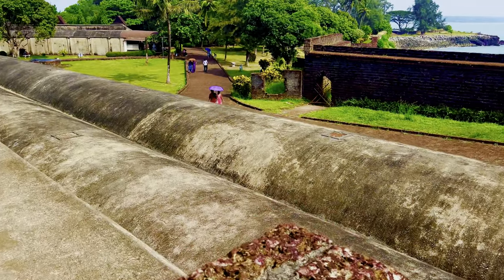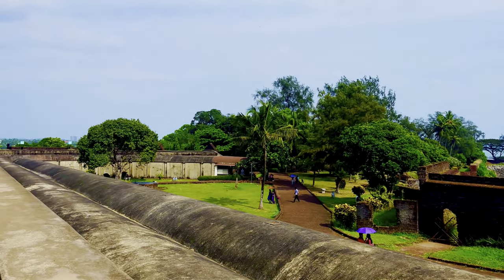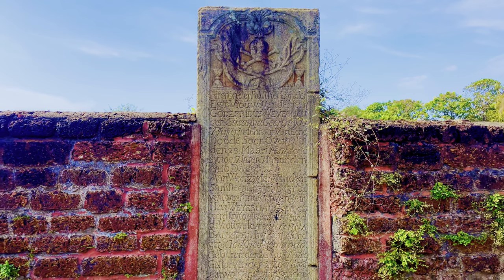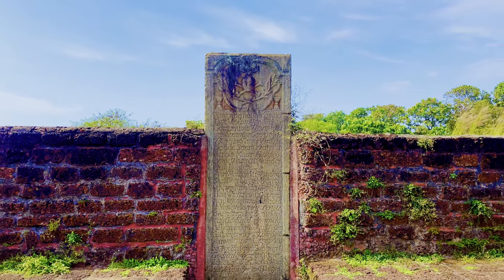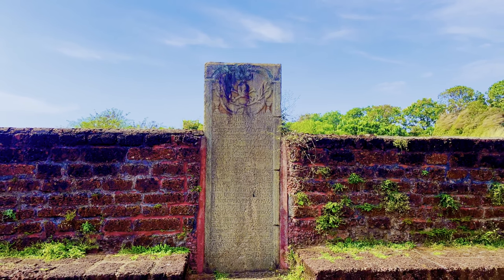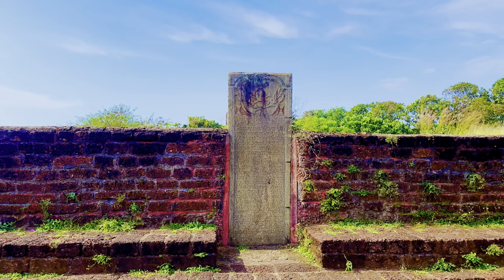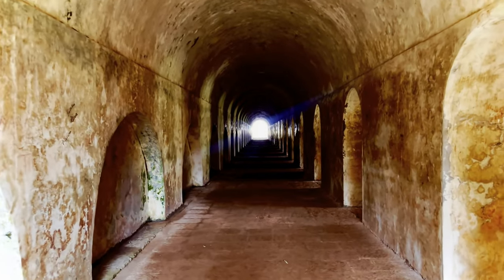Then, the original Portuguese fort was pulled down later. A painting of this fort and a fishing ferry behind it can be seen in the Rijksmuseum Amsterdam. The Dutch sold the fort to King Ali Raja of Arakkal in 1772. In 1790, the British seized it and used it as their chief military station in Malabar until 1947, which is until independence.